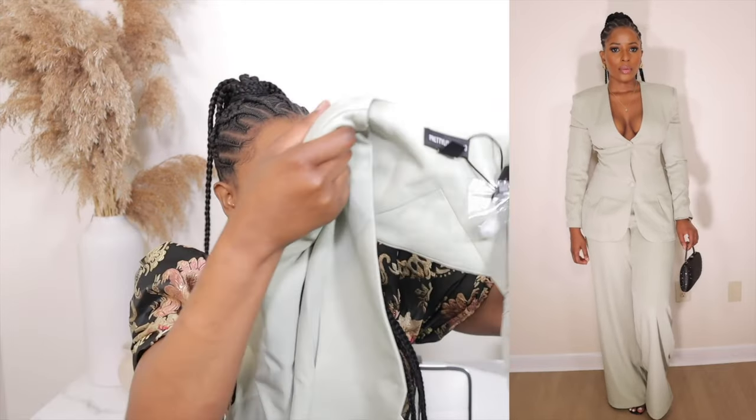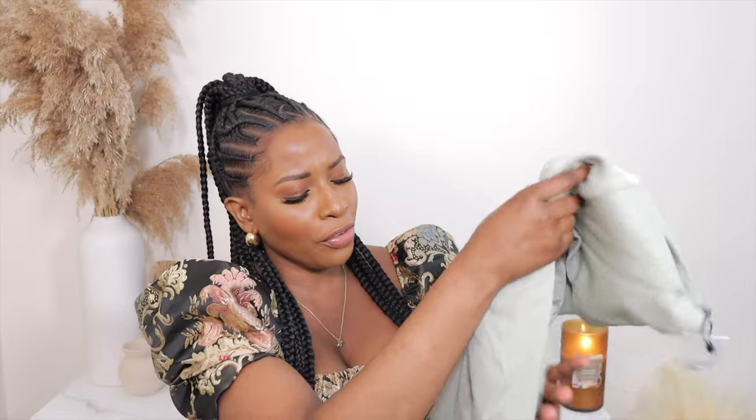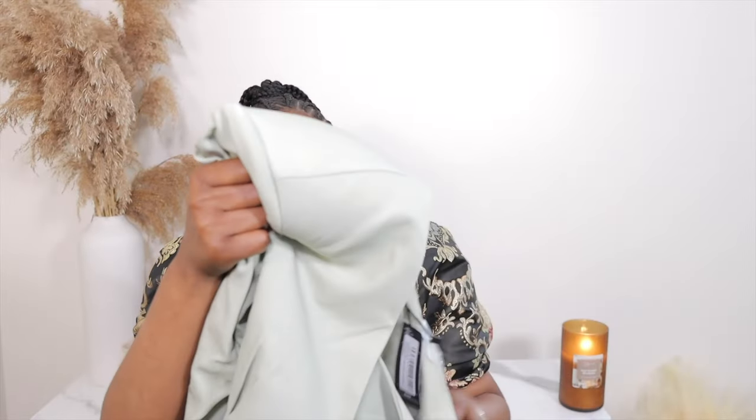Let's start with the blazer. The quality is amazing. It's lightweight on the skin. It's breathable. And I love the fact that the blazer is stitched in the front, which gives you a smaller waist. I mean, who doesn't want a smaller waist, girl?